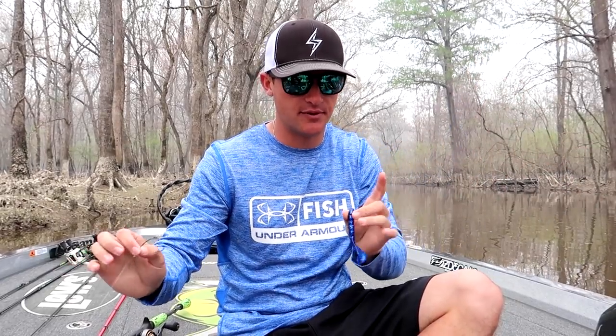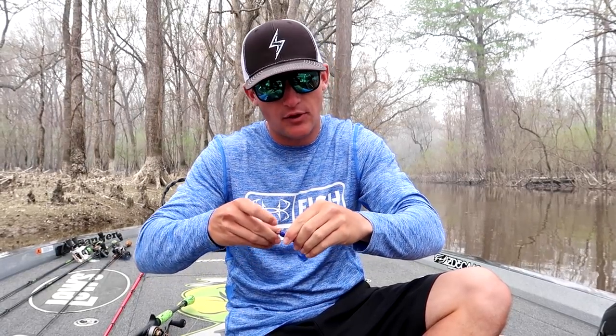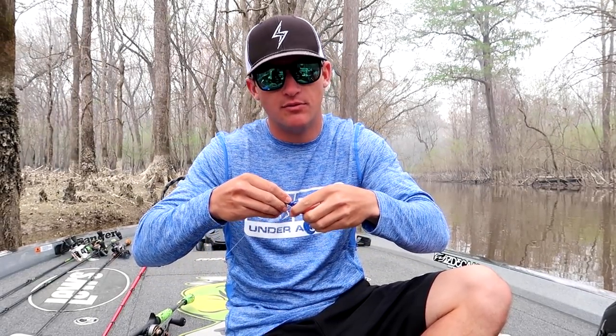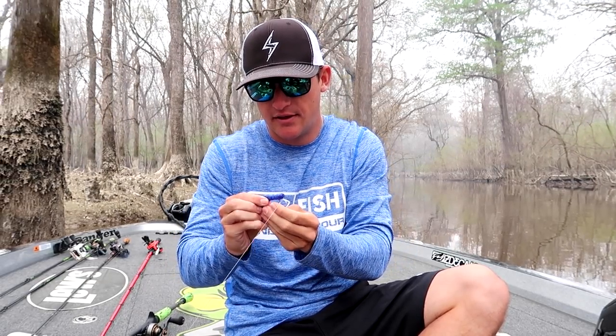Yesterday, the main bait was a Rage Craw in June Bug and also Black and Blue. Those were the bites that we were getting. This is actually an Emerald Blue. It's very bright. Normally I catch them really good on this in the summer, but I wanna give it a shot today. So we're gonna start off with this. If we don't have any bites in a little bit, we'll switch over to a Black and Blue or a June Bug. But I kinda wanted to try this out today, just see if those fish want that more vibrant color.